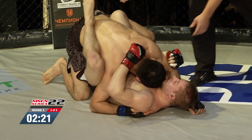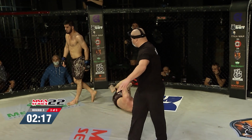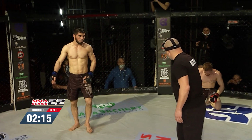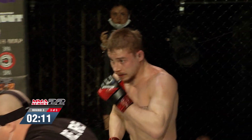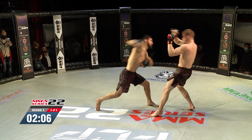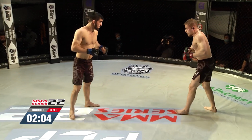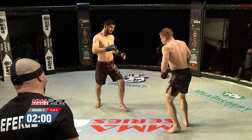Sufiev definitely controlling the striking with the long shots, switching into the wrestling. He's been the better wrestler of the two. Every time they've got into a clinch, Belousov has been too keen to try to get a guillotine that's not there. And what he's done by doing that is ended up on the floor. He's not looked to defend the takedown. So watch now for the same thing to happen.